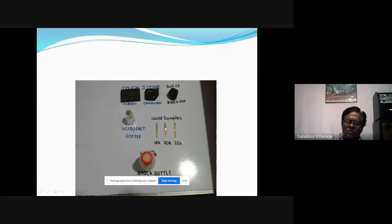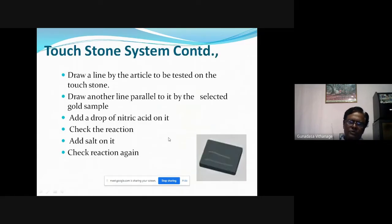It may not be the correct one the very first time. It can be changed later. First, you select one, and thereafter, you draw a line by that also. So you have two lines. This is drawn by the article. This is drawn by the known gold sample. This is, let us say, 20 carat.